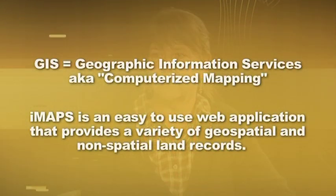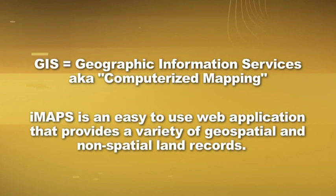We're here to talk about the new iMaps mapping service that's a collaborative effort between Wake County and the City of Raleigh. First, Colleen, can you tell residents that are not familiar with iMaps, what is iMaps and what is GIS? GIS means Geographic Information Services. It's a fancy word sometimes for computerized mapping, to put it down into the most simple terms.